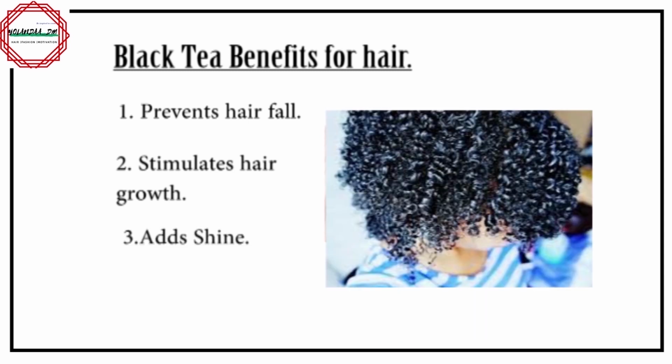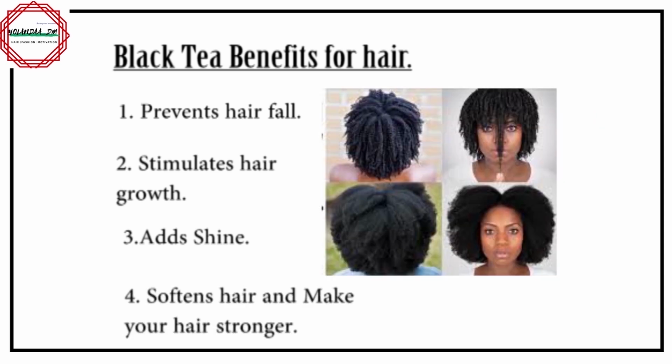3. Black tea can add shine to your hair. Rinsing your hair with black tea helps to darken your hair and adds luster. Black tea contains caffeine that penetrates into the hair follicles, and it can also be used when your hair has been damaged by chemical-based shampoos. 4. Black tea can soften your hair and make your hair look stronger, shiny, and full of life.